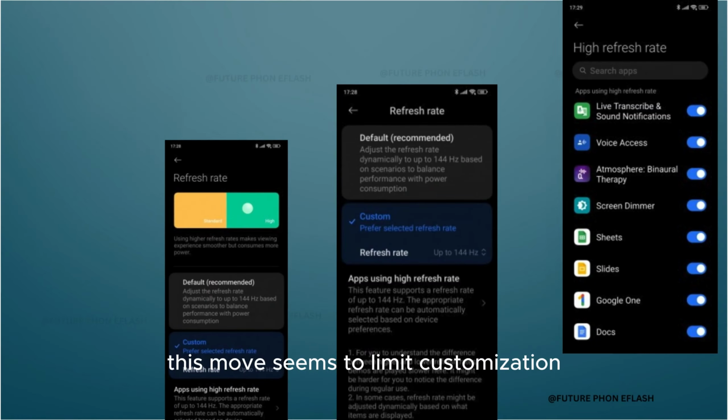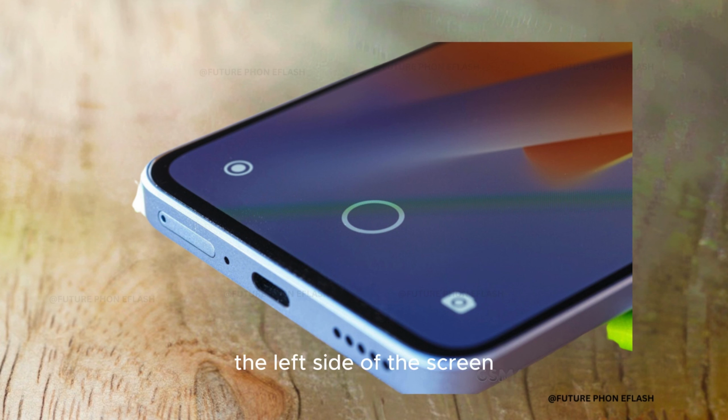Another change that doesn't seem user-oriented is the new way to access notifications. You now have to swipe down from the left side of the screen. This setup makes it harder to reach notifications, especially one-handed. It's a significant shift from the more accessible layout we're used to.